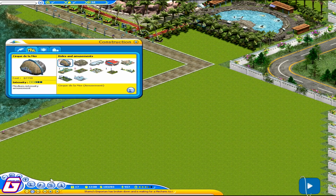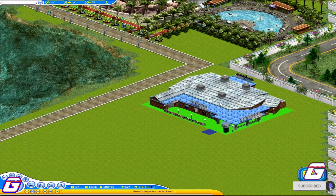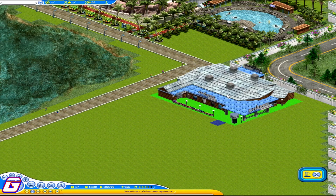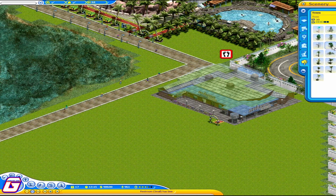Alright guys, welcome back. Today what we're going to be working on is building out Shark Encounter. So we got Shark Encounter that's going to be right up against the wall right about here. So we'll get that. Let's see, how do I want to do this? Do it like that right there. There we go. And we're going to plant some trees. Some nice dark looming trees. Right along there like that.